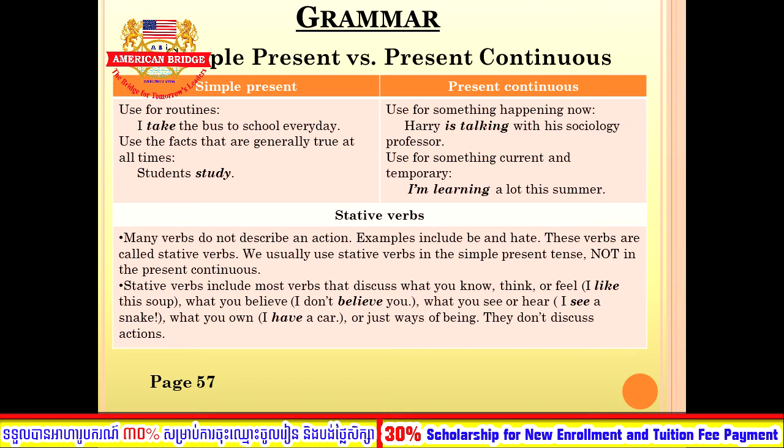Okay? So today we're learning about simple present and present continuous. We distinguish the difference between present continuous and simple present. We use simple present for facts that are generally true at all times, and we use present continuous for something current and temporary, or something happening now. Then we also did stative verbs. Some stative verbs can be used in the present continuous, but not always, because they don't discuss actions, right?